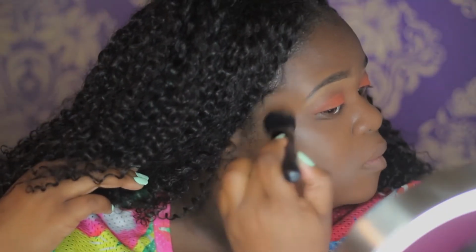Number three, when you're doing your foundation, ladies, blend it to your neck. You got to blend it to your neck. Everything got to be smooth and even. You feel me? Listen to her, she knows what she's talking about. What I'm saying is, you don't have to put a whole thing of foundation on your neck. No, that's stupid. You're going to get it everywhere.